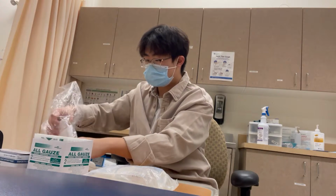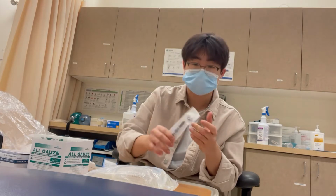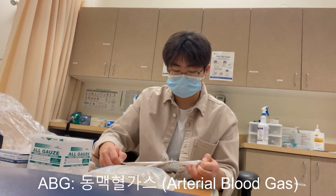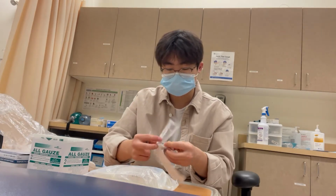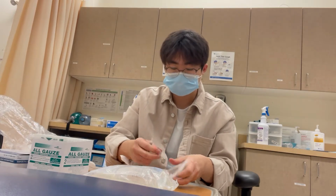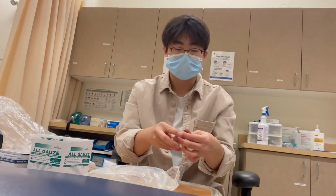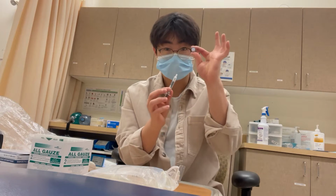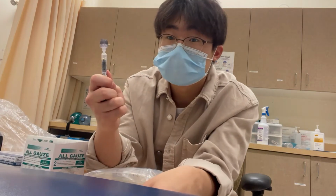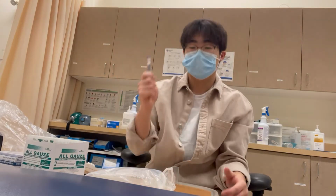These are for ABG, arterial blood gas. So you get an IV site going. For example, let's say you have an IV here. You draw blood, boom, attach this little cap, put it on, and push it up, and it'll be filled with blood. This gets sent to the lab, and we can analyze the patient's blood gas.